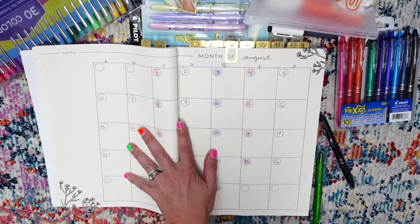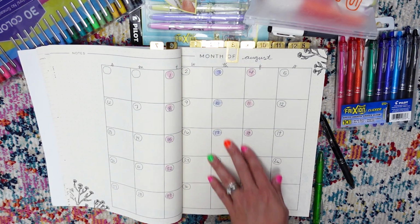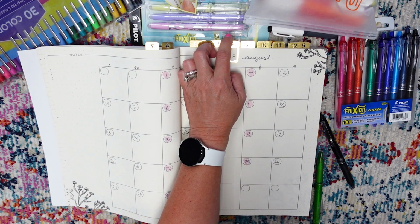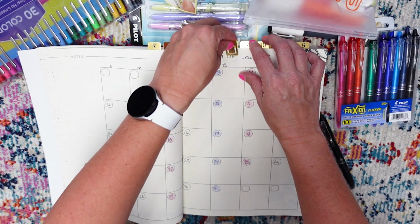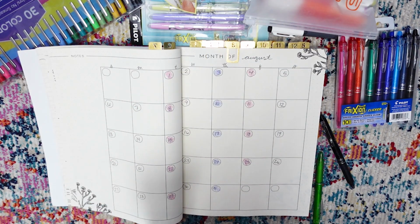Okay, so on here is August, and I've gone ahead and color-coded my content days, but you guys know I have that in my other planner. Now, here's what I like to use. I love these little tabs. As you can see, they just stick on, and they've got a little number up top, and I'm obsessed with them, and I love them because they're stout.